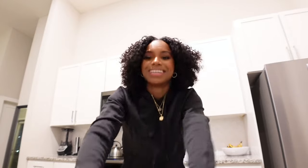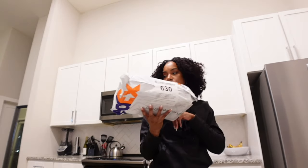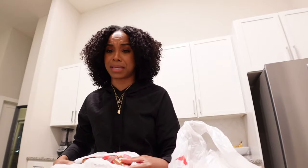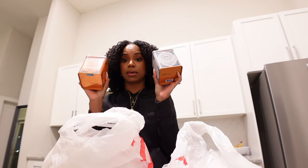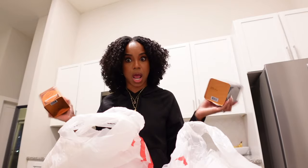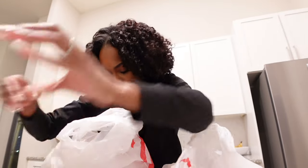So, okay, let me show y'all what I got from Target. Of course I had to go pick up my wig stuff. I get the same things. Like, I'm late and boring. I got my tea. I love a vanilla Camoro tea. You mix it with any of your other teas, it gives it like a vanilla taste without the sugar. I got the hot cinnamon sunset, which y'all seen me drink before, and the vanilla Camoro.